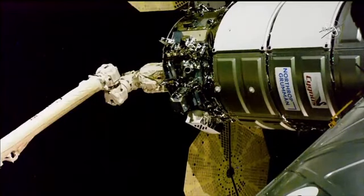Once Cygnus makes contact with the Unity module, it will be attached using 4 latches, and then an additional 16 bolts will be secured to create an even firmer berthing of Cygnus to the space station.